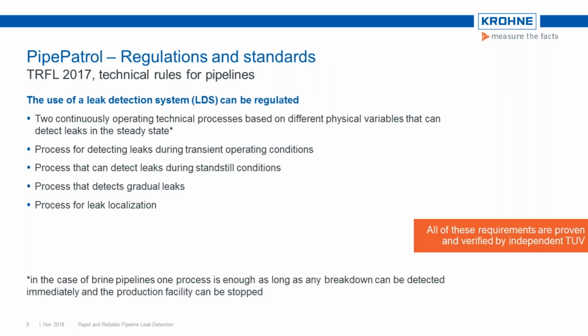So TRFL from Germany was issued in 2017. This is the last issue of TRFL, and it requires a pipeline operator to install two continuously operating technical processes on the pipeline that can detect leaks in steady state. These technical processes need to be based on different physical variables.